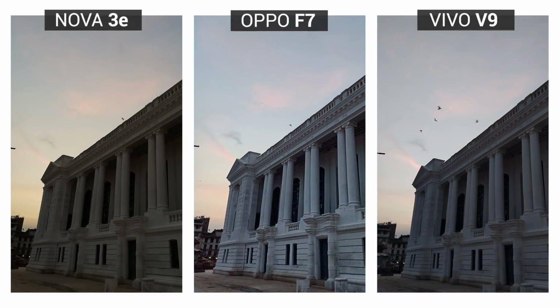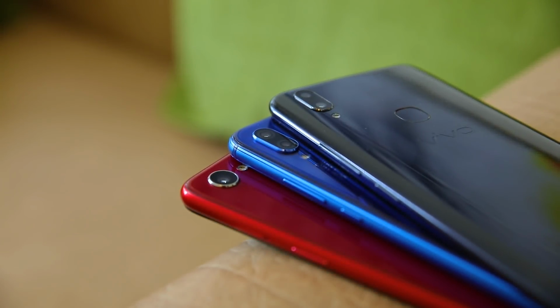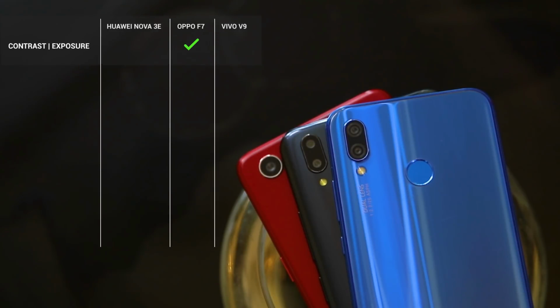However, the Nova 3E tends to take warmer pictures in the evening and the F7 captures cooler pictures. So the color tone is entirely up to your personal preference. The three devices I have here are quite good. The Nova 3E has the better color tone and dynamic range, while the F7 does well in low light and saturation. Even though the V9 was slightly lacking in some of the aspects, it was the standout device during portrait shots.